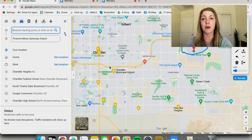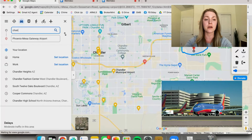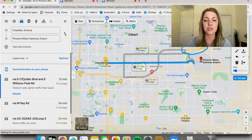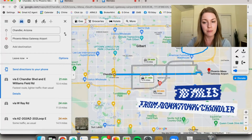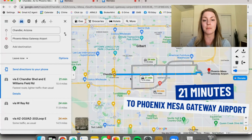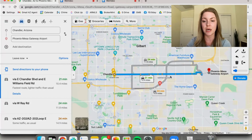But if you're doing a lot of international flights, longer flights, and you don't want as many layovers and stuff like that, the Phoenix Sky Harbor International Airport is probably going to be a better fit for you. So if we're just going from downtown Chandler, it's about 10 miles out here to the Phoenix Mesa Gateway Airport, and it's going to take you about 21 minutes. You're going to be taking mostly surface streets. You can do the highway, which tends to take a little bit longer, especially during rush hour traffic.